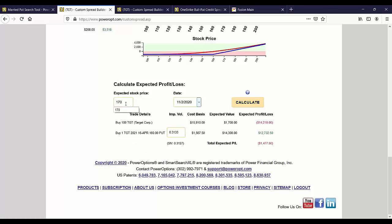$170, not 17, 170. That's going to look a little bit better, right? Okay, so in this case, wow, that's more than I thought. In this case, we're going to lose $629. So the total profit is $460. Okay, closer to half and closer to what I'd expect.